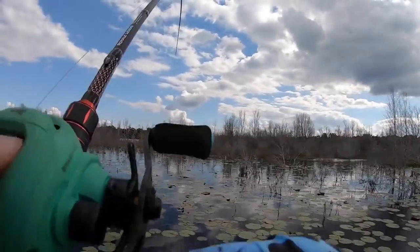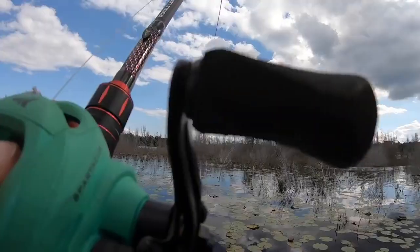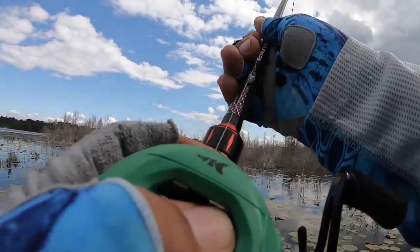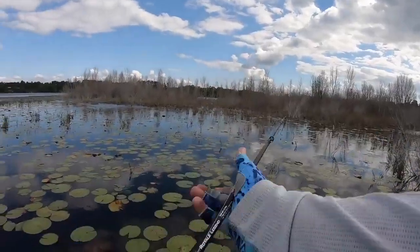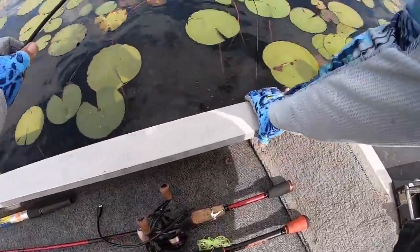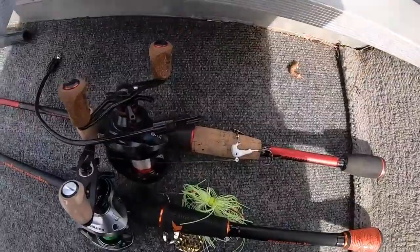I think I can still feel him head shaking. Yeah, he's still there, I think. There he is. I see him down there. Come on. Yes. Got him.